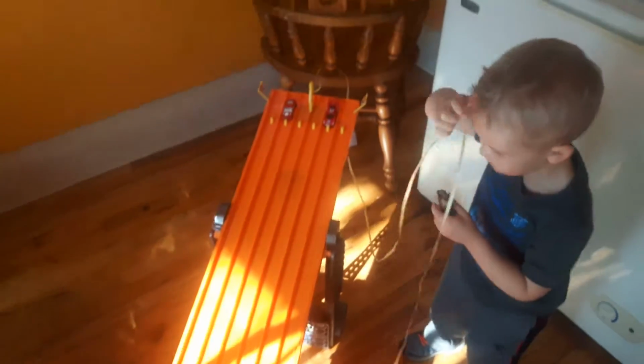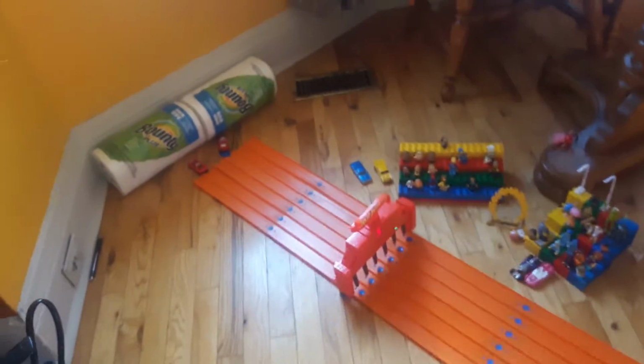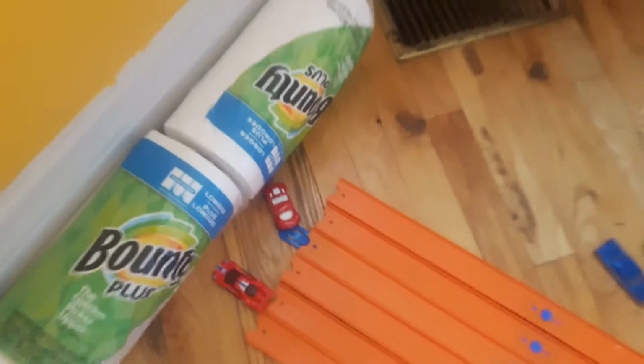Okay, Ken has figured out this string, but he's getting all tangled up. Okay, racing filming conditions have been tough today. Oh! Looks like the torque screw took it down. The Torque Twister. But we should do that one again, because they had like a false start there, Ken.